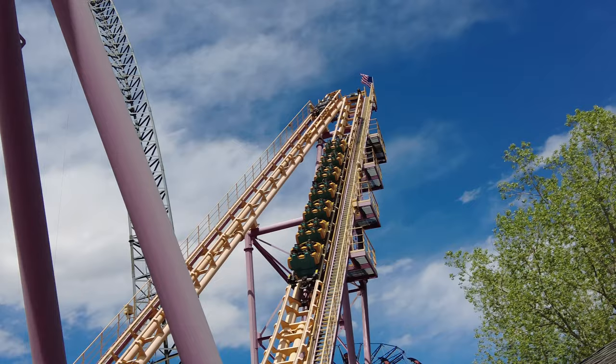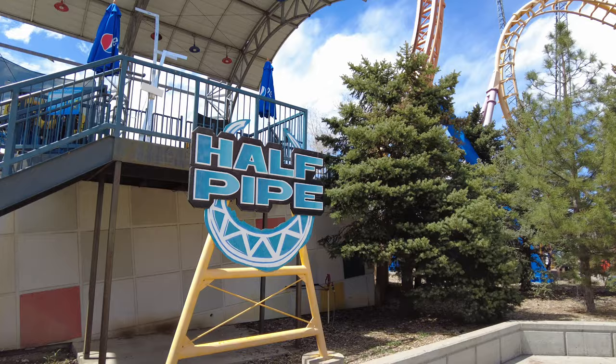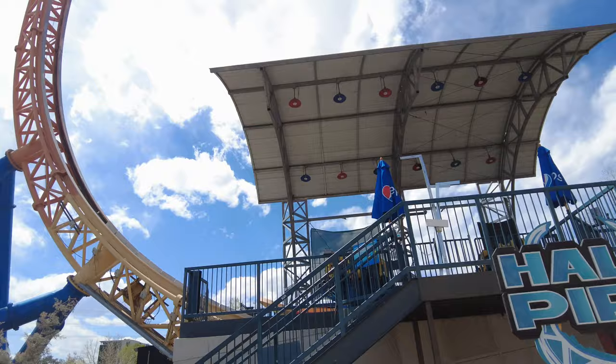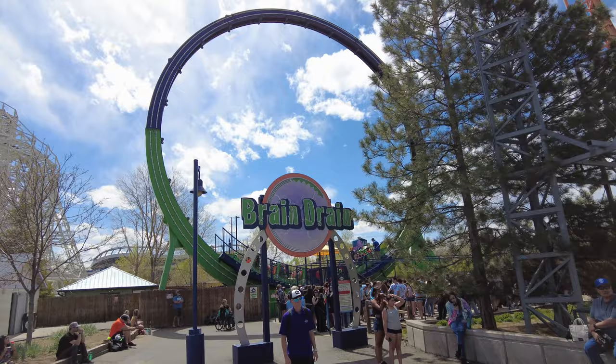Go backwards. Over by Boomerang is an Intamin half pipe coaster. This currently is not operating. There's also a Pepsi Oasis for some soft drinks and also Brain Drain, which is a Ring of Fire attraction.